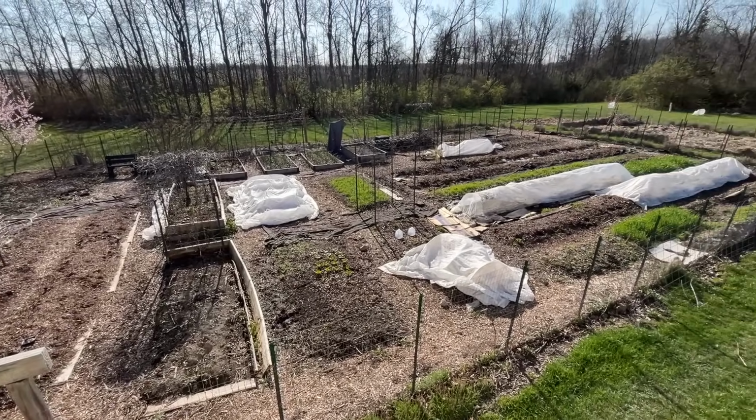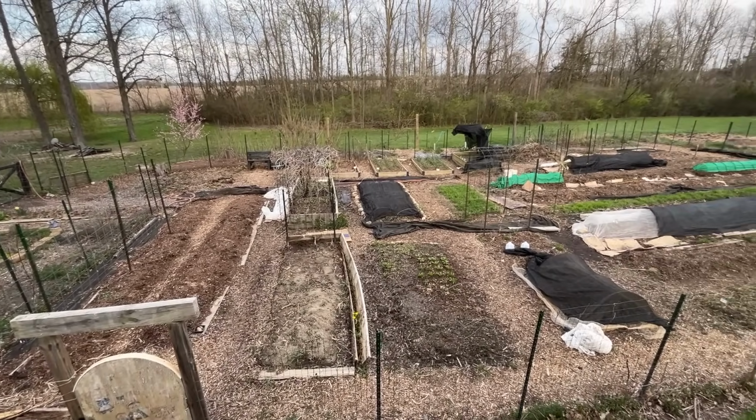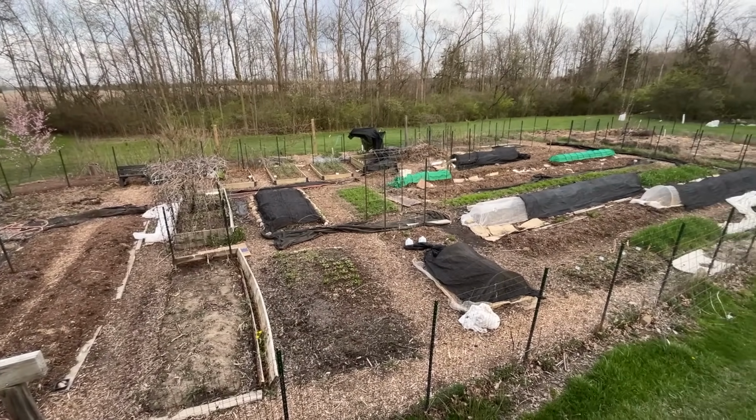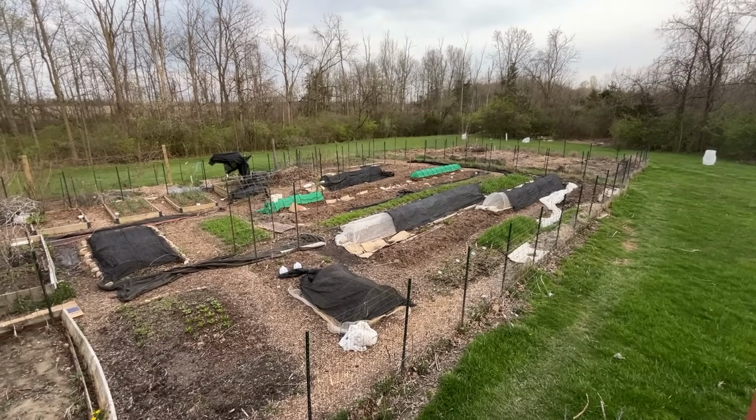So besides continuing to plant out cool season crops outdoors and start seed indoors, I'm also busy moving my frost cloth to make room for shade cloth in the garden. So let's start with what I am planting outdoors today.